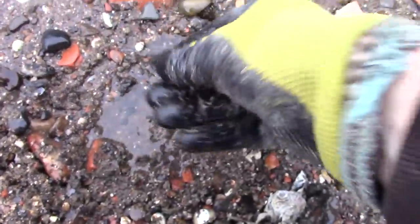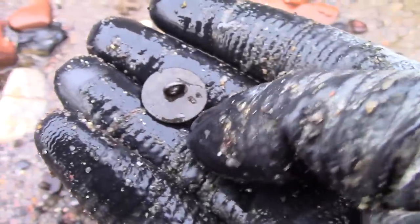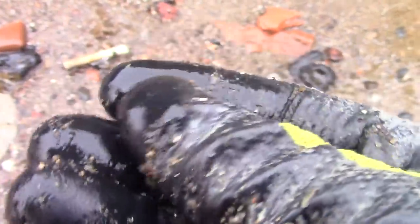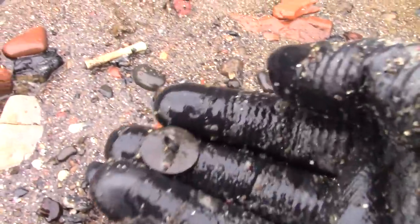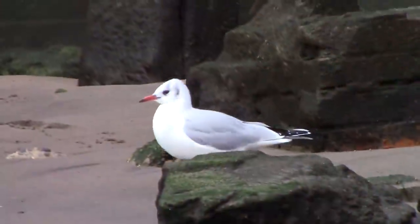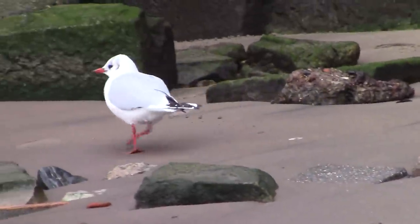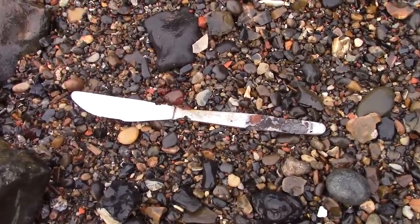Something button shaped, it'll be a little button. 18th or 19th century button there. Shame it's not got nothing on it. So slippery, these finds, they just fall straight out your hands. Have much up, mate. Lots of dangerous potential murder weapons on the foreshore.